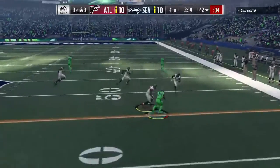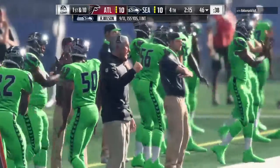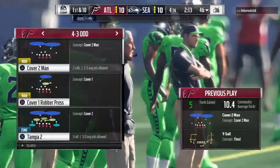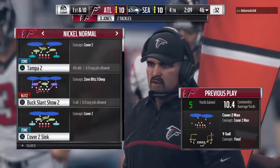Here's Wilson to throw. Drops it underneath for Rawls. And he brings this up to the 46. Good enough for the first. They get 5 out of that one, and it moves the chains.